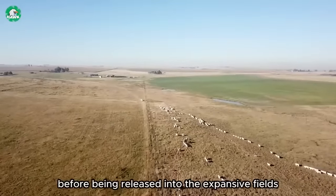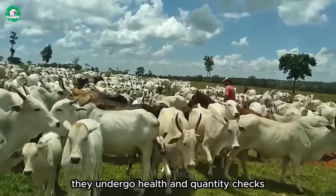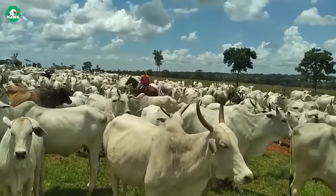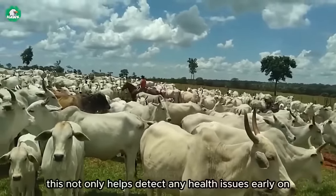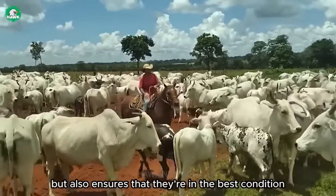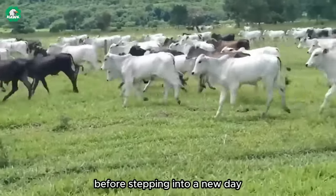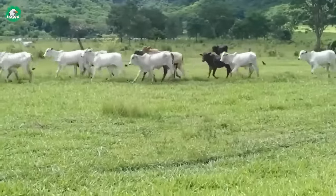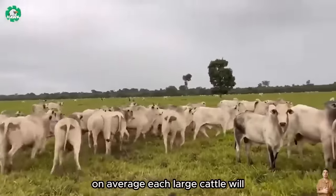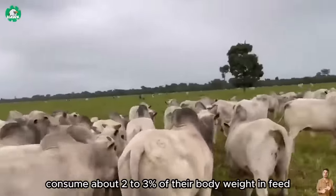Every morning, before being released into the expansive fields, they undergo health and quantity checks using advanced equipment. This not only helps detect any health issues early on, but also ensures that they're in the best condition before stepping into a new day. On average, each large cattle will consume about 2 to 3% of their body weight in feed.